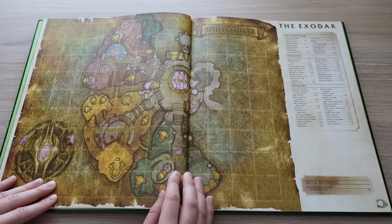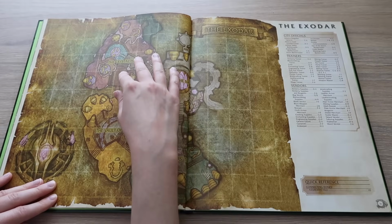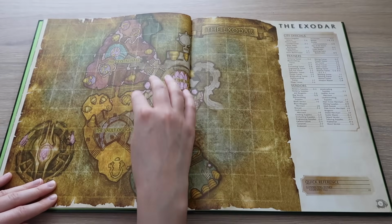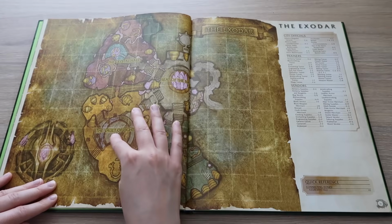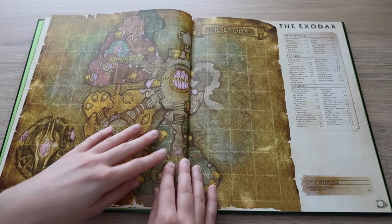Years ago, during Burning Crusade Classic, I made an Exodar exploration video. I think I did Silvermoon as well. So this takes me back. We have the purple, the Crystal Hall, the yellow, the Vault of Lights, and then we have the teal one.